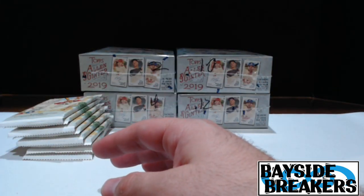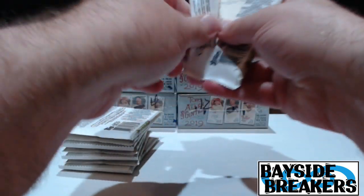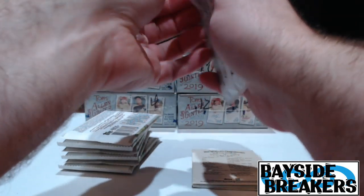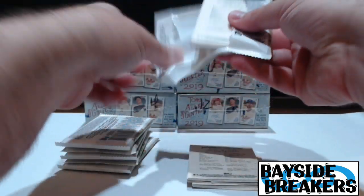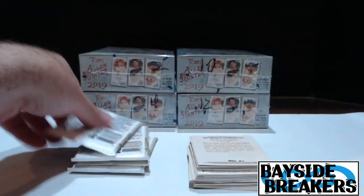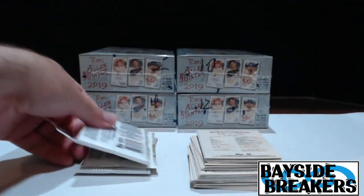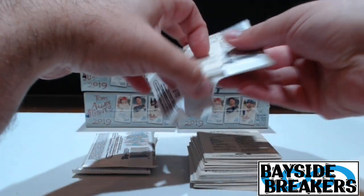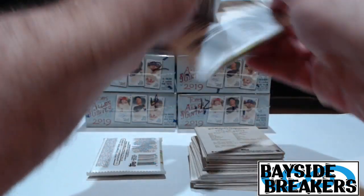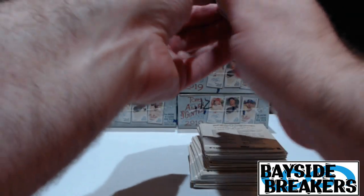All right. So, I believe this is, I don't know if this is considered the hot box. I don't see anything on the gold other than, like I said, the hot box, from my understanding, is a silver hot box. So I'm not sure if this is a gold hot box. Because I know Allen and Ginter, when they release the checklist, they don't say half of the things that actually come out as like a surprise. So maybe this is one of those. Don't know.